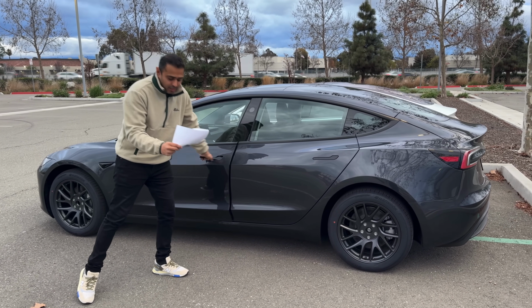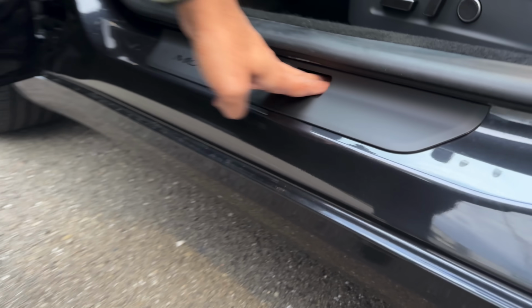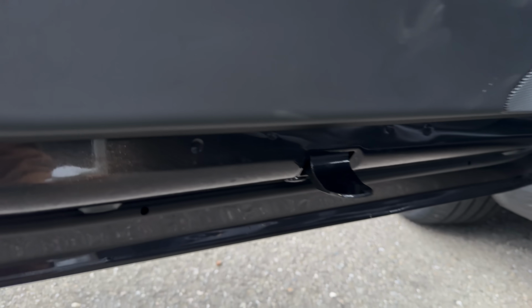Now, I did want to talk about that. There's a new latch at the bottom of the door. You'll see right here. See this little groove? That was never present before. Look underneath the door. See this? This is a new latch that's found on the new Model 3.